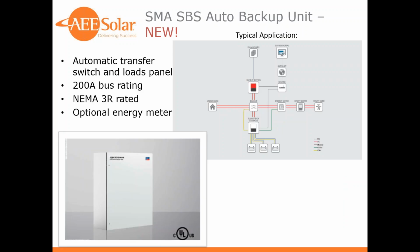So that's Sunny Boy storage. The other thing that is hot off the presses from last week is the auto backup unit.